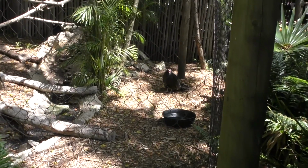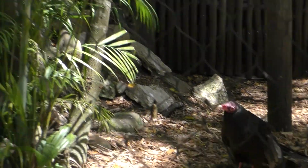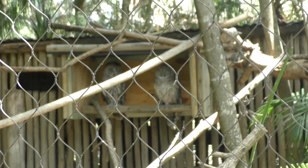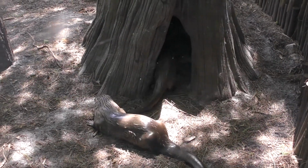Turkey vulture. Seems to be hanging out with his owl friends. If I can find them. There they are. And of course, I had to go back and see the otters one more time. They are so cute.